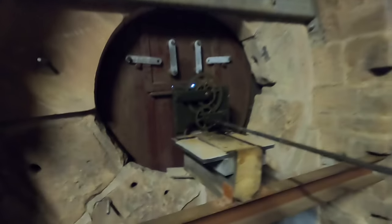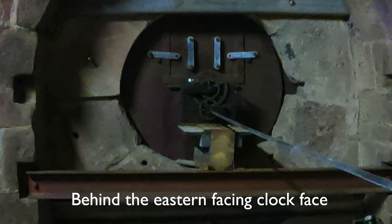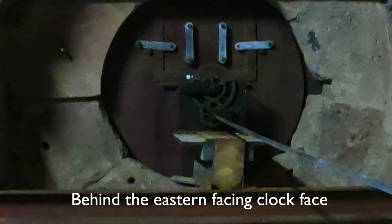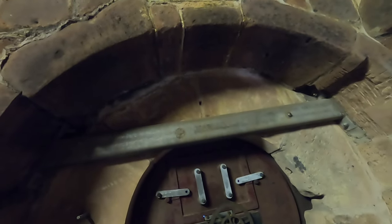Look at this. That's for the motion. That's what drives the hand here, this rod. That drives that. Now that's the minute hand, right? Now that goes round once in an hour. And this is the hour hand, which is driven off a pinion on there, and that goes round once in 12 hours, you see. Yes, I do. 12 to 1. And that's how it works.